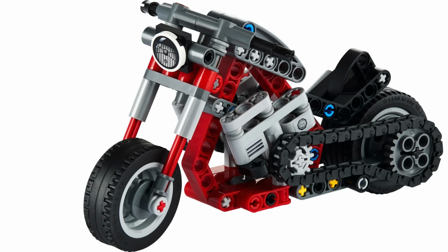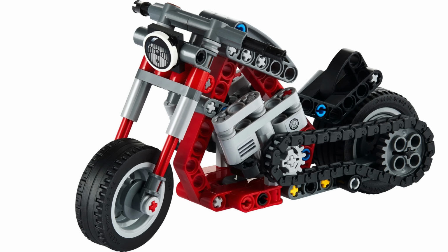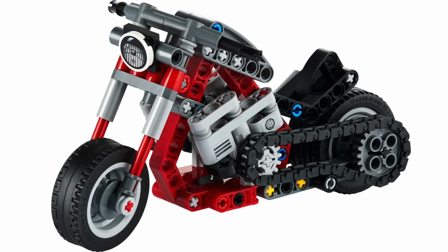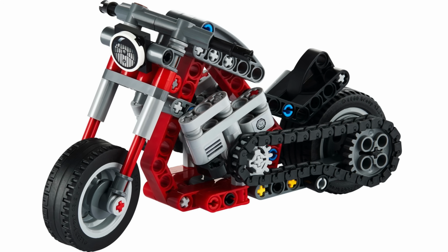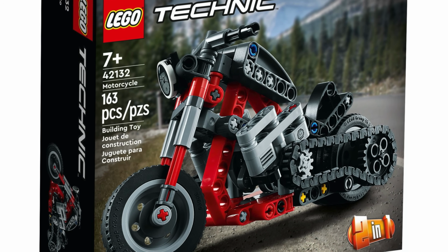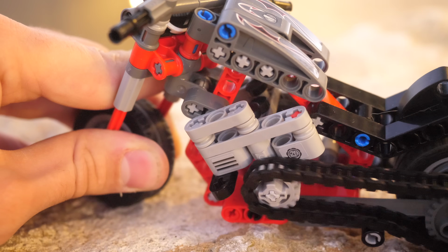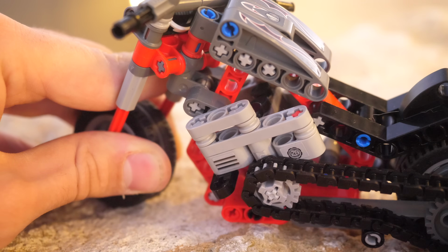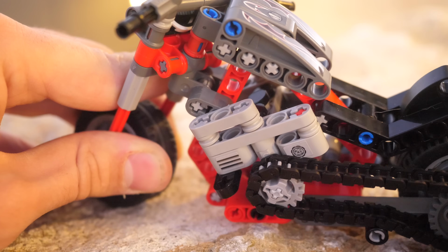Next up is the wonderful chopper motorcycle set number 4132. In terms of aesthetics, I still prefer the telehandler, but when it comes to the functionality, this one blows the telehandler out of the water. It retails for the same price of $13, and despite being so small, it actually has a working 3-cylinder inline engine. The pistons are actually tiny half pins, and it's such a creative building technique.